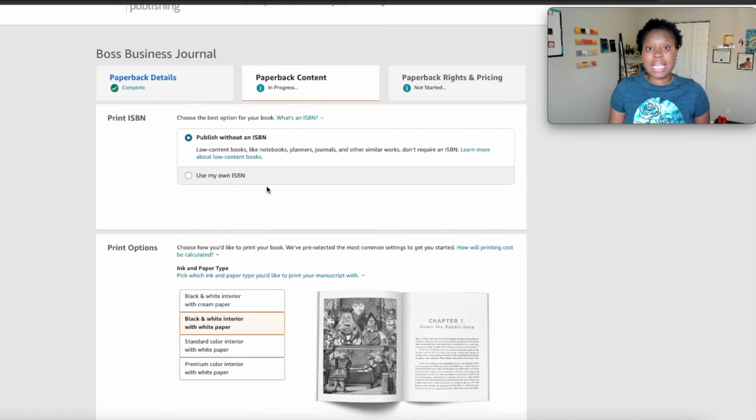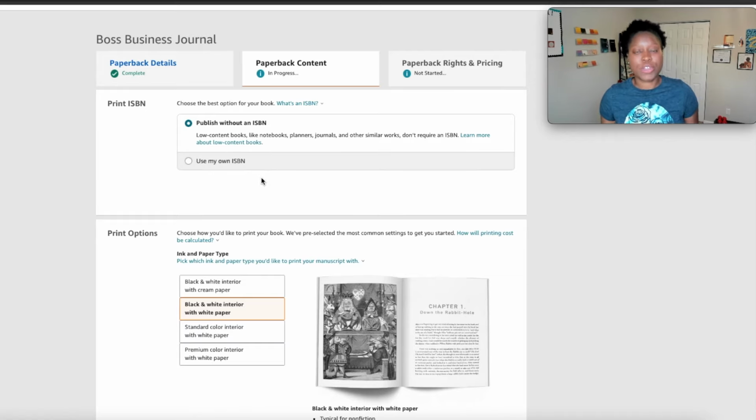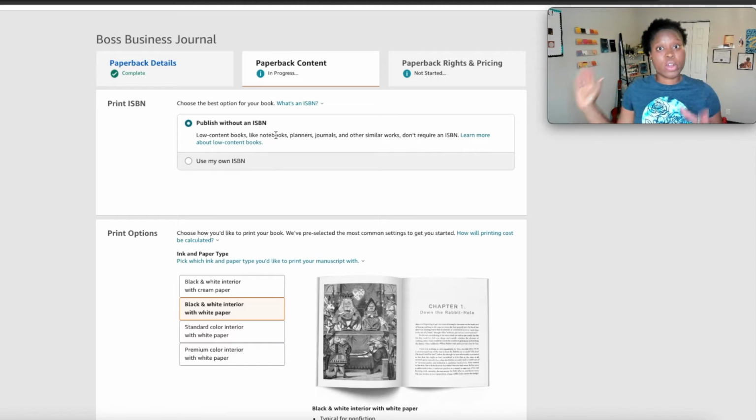All right, so once we get to this page, we do have a couple of things that we need to fill in. So the first thing you would notice here is that KDP is letting you know that low content books do not get their free ISBN. So we would actually go ahead and select publish without an ISBN. Now, if you worked really hard on this journal and you poured your heart out into it and you went ahead and purchased your own ISBN, you would select use my own ISBN. But if you don't have one, you didn't purchase one, you don't care because it's a low content book, then go ahead and publish without an ISBN.